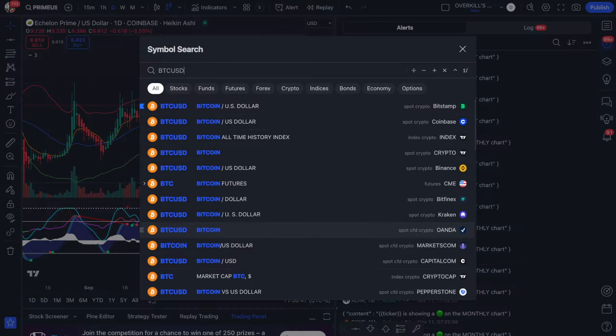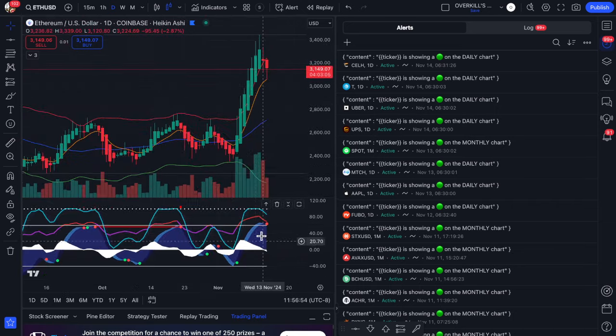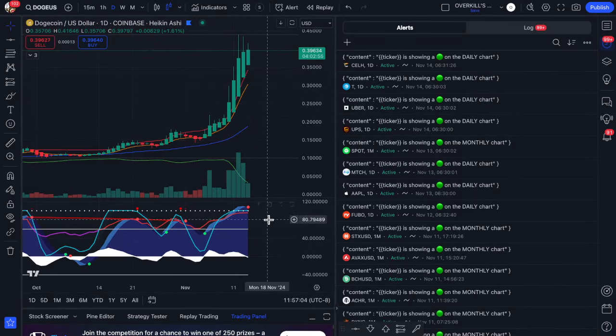So guys, keeping in mind the big names: Bitcoin, red dot here on the daily. Ethereum, red dot here on the daily. We got Solana, red dot here on the daily. We got Dogecoin, red dot here on the daily. So all red dots across the board on all the big names here for crypto. So again, just expecting a pullback over the next week. It could be a one-day pullback where they just give you a big fat red candle, right? Boom, all the way down to 20, and then just rip it.